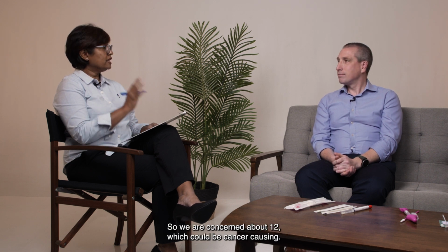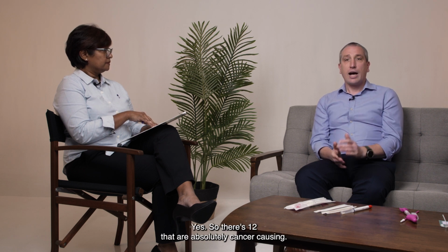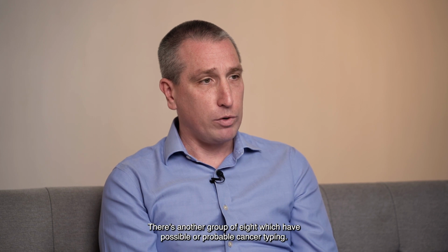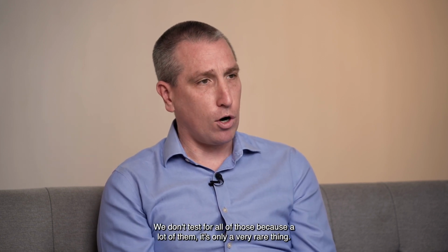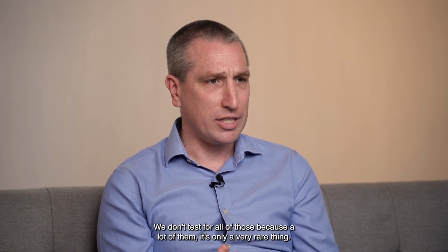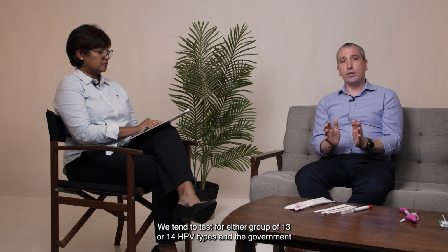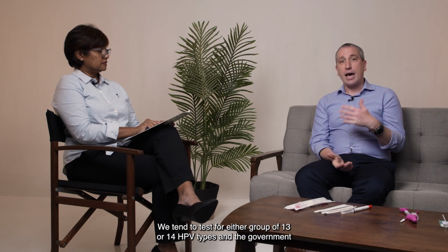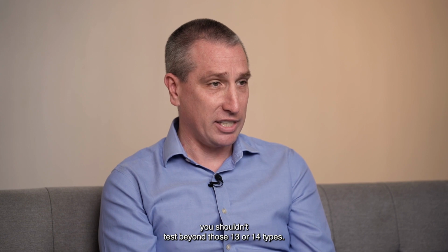So we only consider about 12 which could be cancer causing? Yeah, so there's 12 that are absolutely cancer causing. There's another group of 8 which are possible or probable cancer typing. We don't test for all of those because a lot of them, it's only a very rare thing. We tend to test for either a group of 13 or 14 HPV types, and the International Society for Papillomavirus has said you shouldn't test beyond those 13 or 14 types.